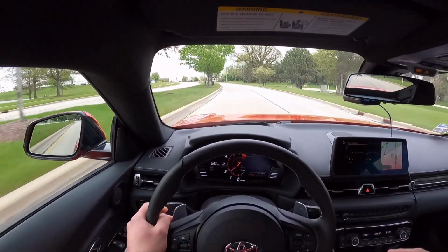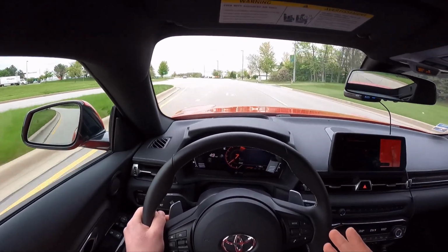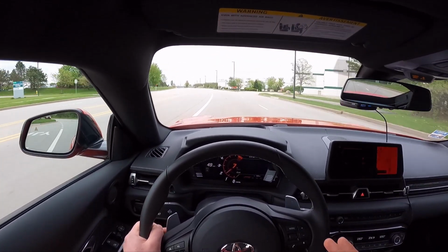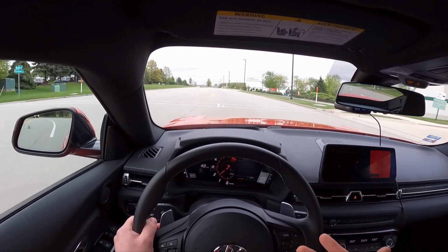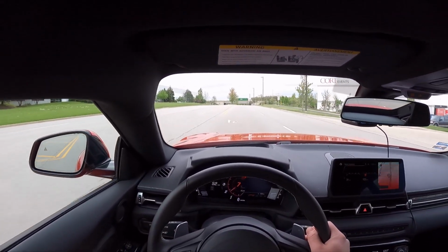So I like to use the paddles when I'm in sport mode because it won't really go past 5th gear, and when I'm just cruising like this right now, I don't want to just be using up extra gas. And if I want to give it gas, I'll just downshift it myself. So I'm gonna go up under this tunnel here and I'll downshift it again, get some more pops under the tunnel.